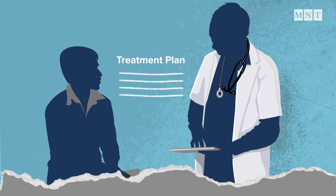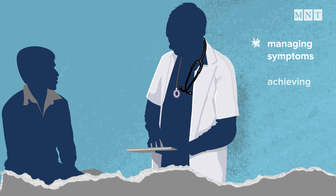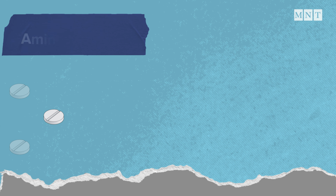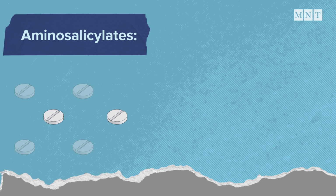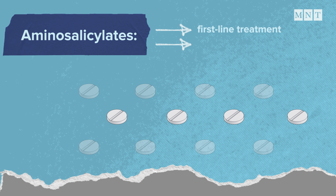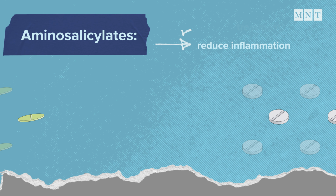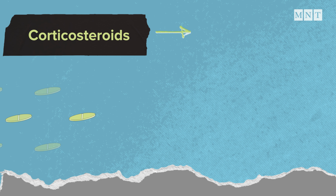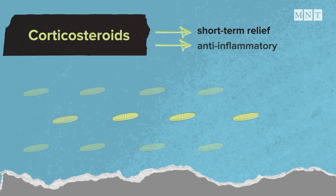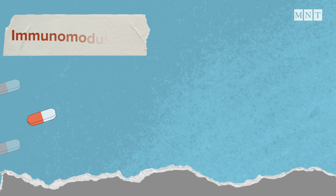Since there's no known cure for ulcerative colitis, treatment focuses on managing symptoms and achieving remission. Common medications include aminosalicylates. These are often used as a first-line treatment for mild to moderate UC, as they help to reduce inflammation in the lining of the intestine. Corticosteroids are typically used for short-term relief during flare-ups. They are powerful anti-inflammatory drugs used to control moderate to severe symptoms.